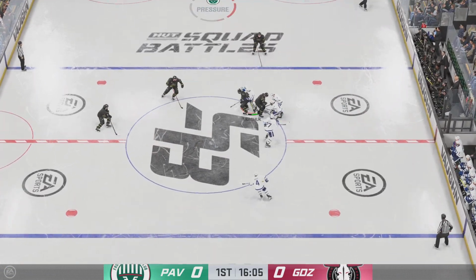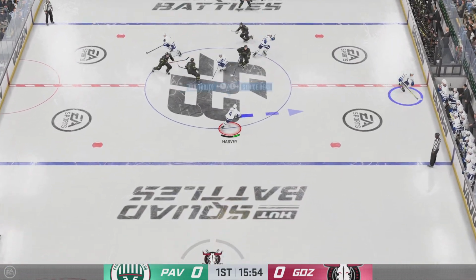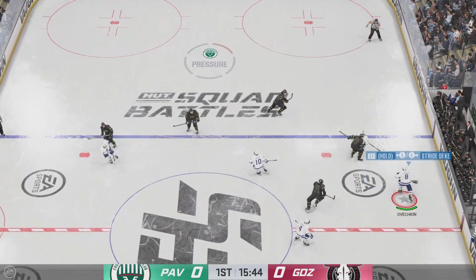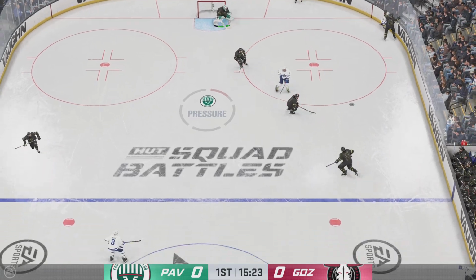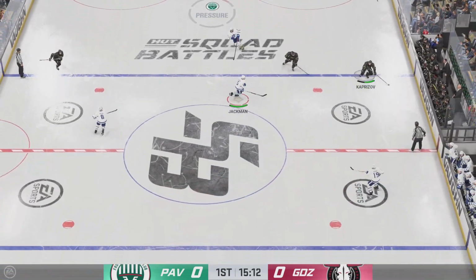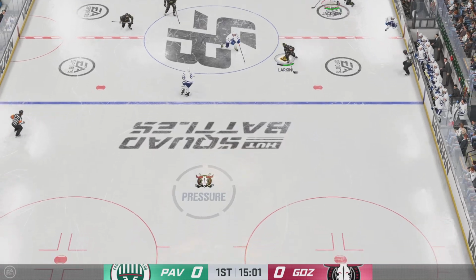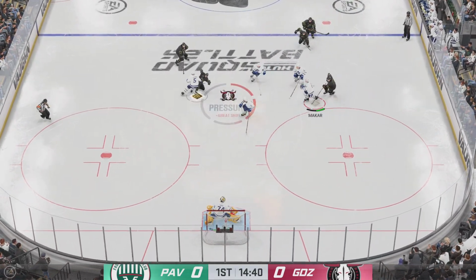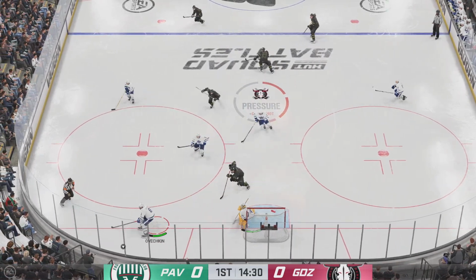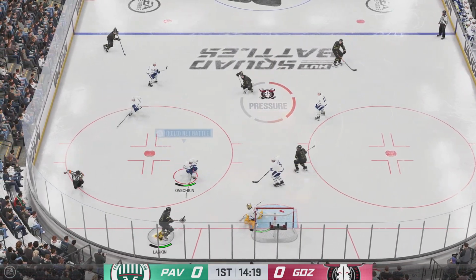Right up the gut, here they go. Boston's ready to go on the attack. The Indians take it across the line. Boston's gained possession along the boards. Kaprizov's picking up steam. Boston's on the attack. Here's a shot! And the goaltender comes up with a piece of it to keep it out of the net.